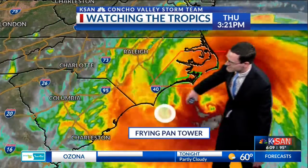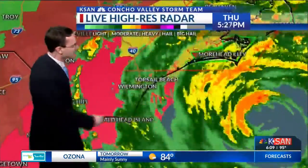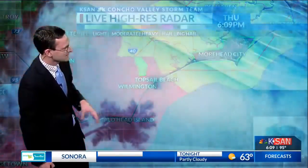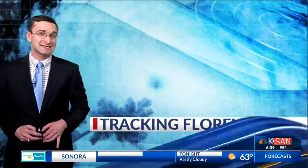Here's the core of Florence. Just outside of the eye wall is that tower, so not being hit by the strongest part yet. And radar is now picking up this storm as it's really starting to put on the brakes. You can see it kind of stalling out there south of Morehead City. Here's the latest details on Florence.